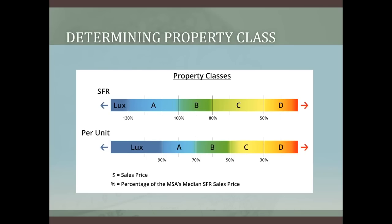Once we know the median home price in a metropolitan market, we can now take the home that we're looking at and plug it into the scale that you see in front of you right now. Now, I'm sitting here right now in Orange County, California, and the current quarterly home price median in Orange County as of today, which is March 2016, is a little bit above $700,000.